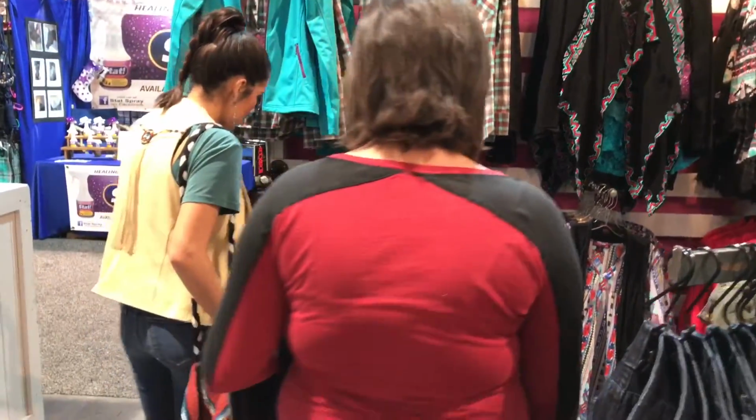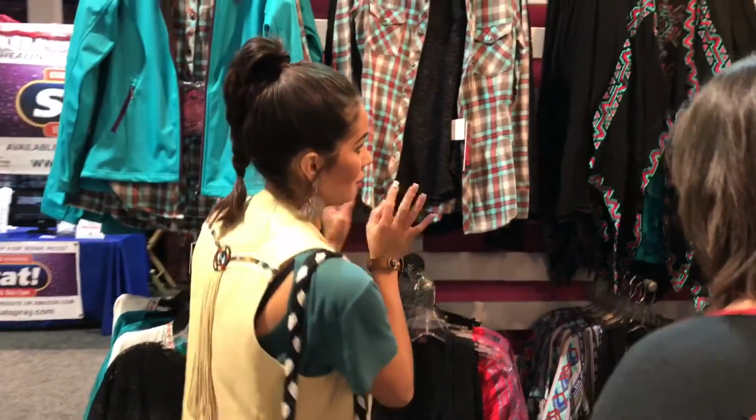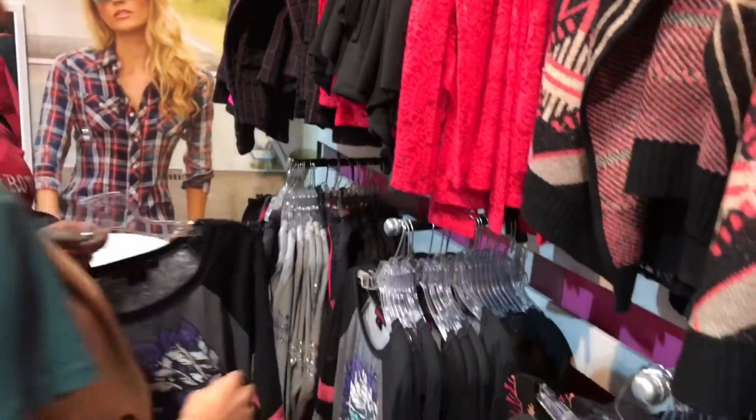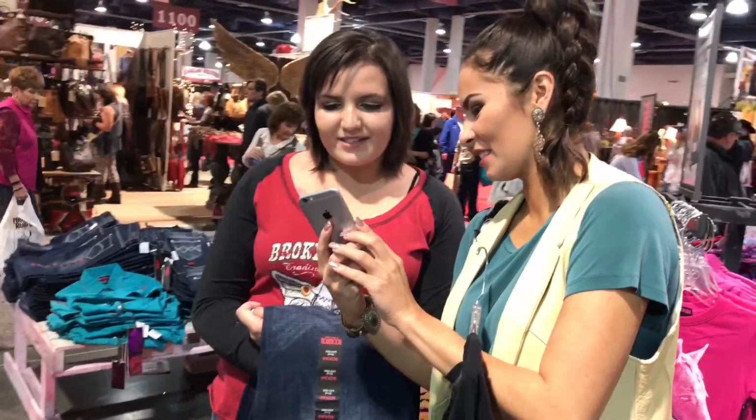All right, so now we're going to go get Hannah decked out in new clothes for the performance Monday night. Yeah, we're here at the Rock and Roll Cowgirl booth at Cowboy Christmas, and we're gonna go shopping for Hannah.